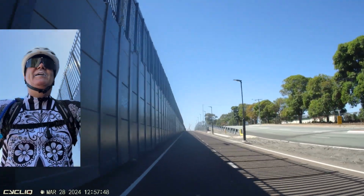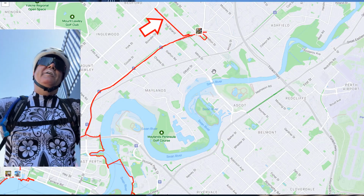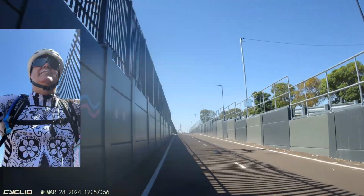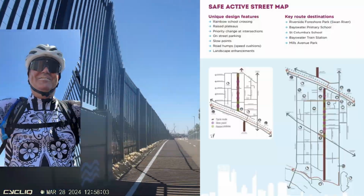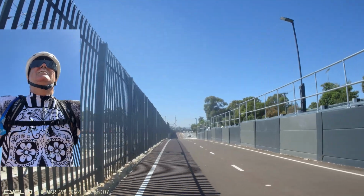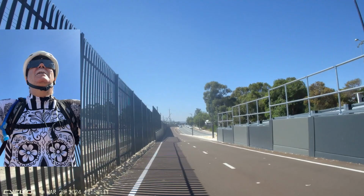Now, I recently did one on a safe active street on the other side of the railway line. I think it's called May Street. And when I was reading the evaluation report afterwards, the Department of Transport did last year, I discovered there was actually another section to it on the other side of the railway line, which I never knew existed. So I'm going to do a bit of exploring today and try and find it.